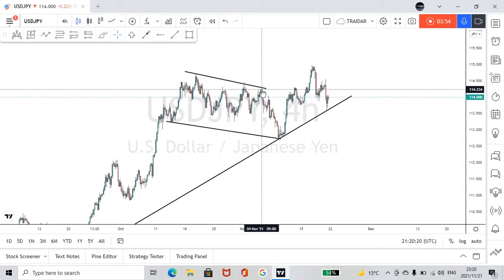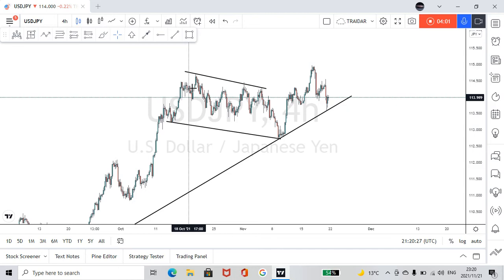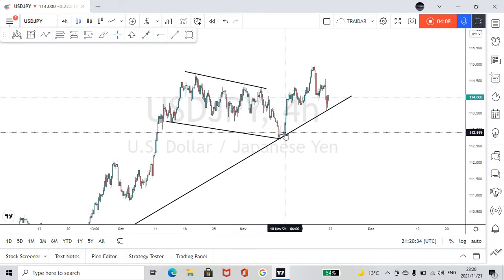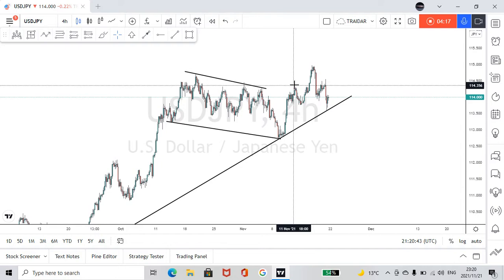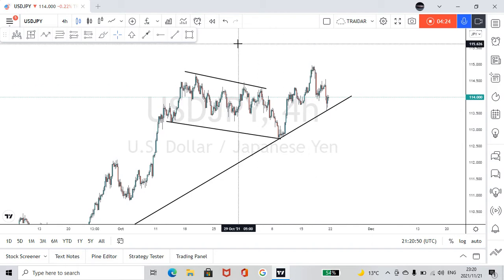Now what you can see is that just down here, the market entered this correction, creating lower lows and lower highs, lower lows and lower highs, lower lows and lower highs. And what's nice about it is that to show us the continuation, it managed to break all the previous lower highs and then created a new higher high, which is a great thing, something we really wanted to see.